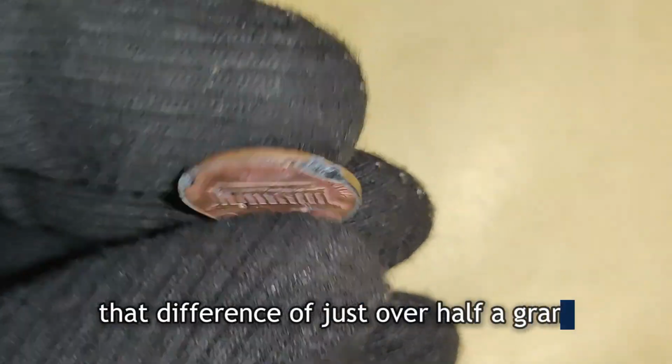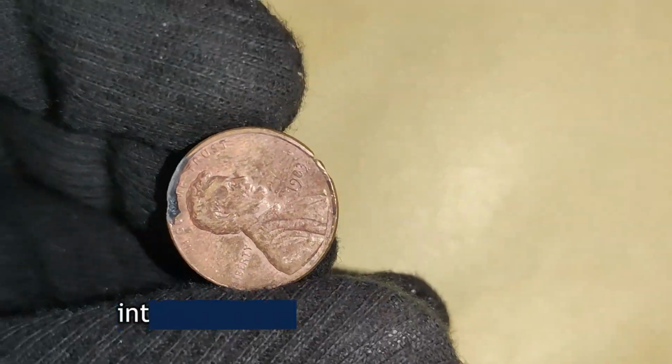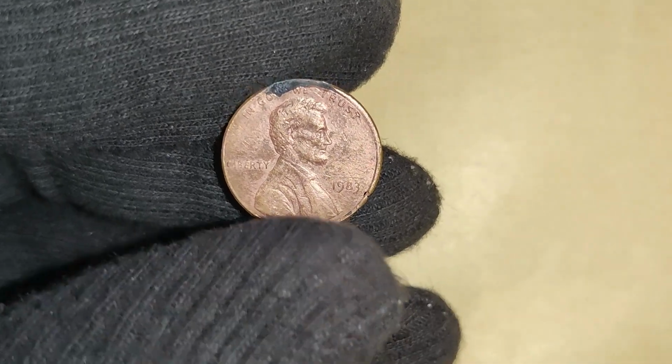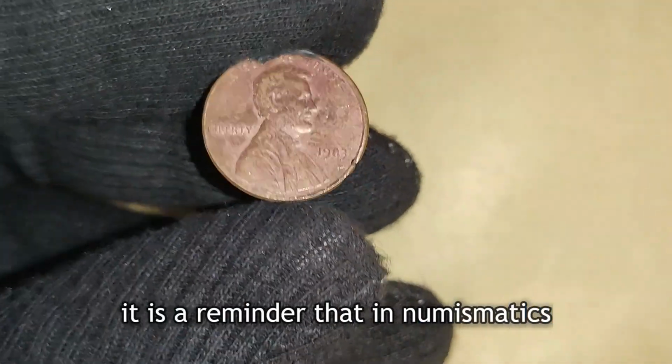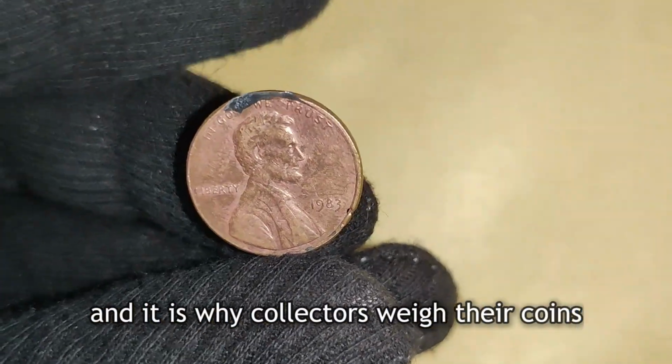That difference of just over half a gram carries with it a difference in value that leaps from fractions of a cent into millions upon millions of dollars. It is a reminder that in numismatics, the smallest details can carry the greatest significance, and it is why collectors weigh their coins with such reverence.